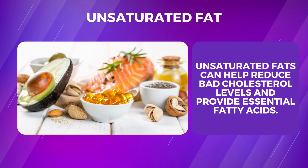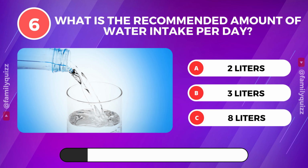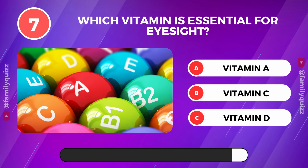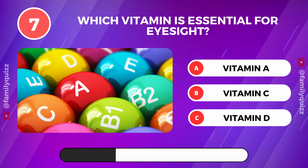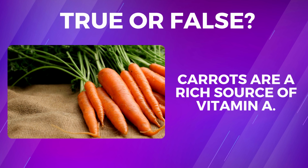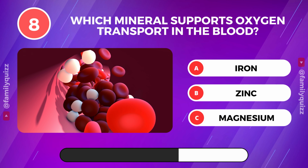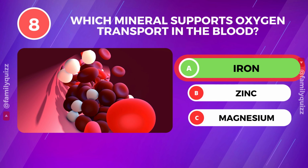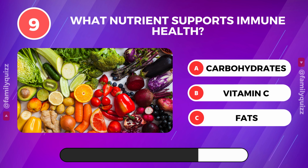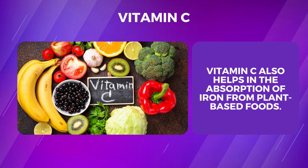Unsaturated fats can help reduce bad cholesterol levels and provide essential fatty acids. Water is vital for many bodily functions, including temperature regulation. Vitamin A also supports the immune system and skin health. Iron deficiency anemia is a common type of anemia worldwide. Vitamin C also helps in the absorption of iron from plant-based foods.